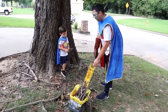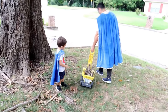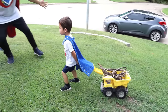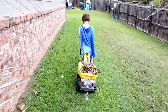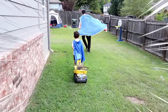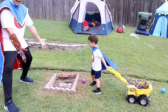1, 2, 3, 4, 5, 6, 7, 8, 9, 10. Dump it in. You got it. Let's go make our fire. Good job, Super Kid. Pull! Whoa! We found the fire pit!